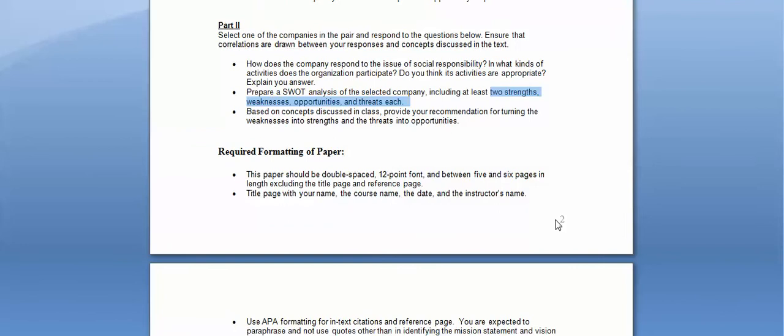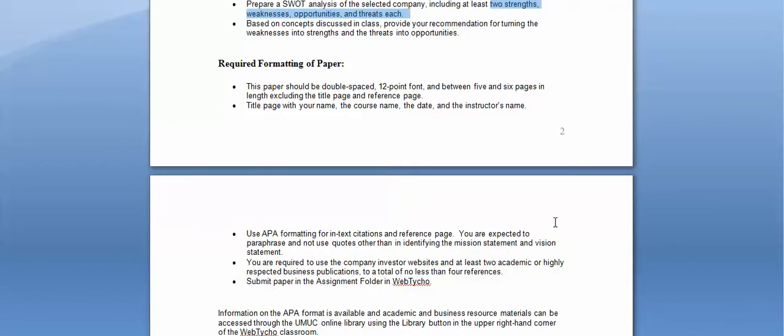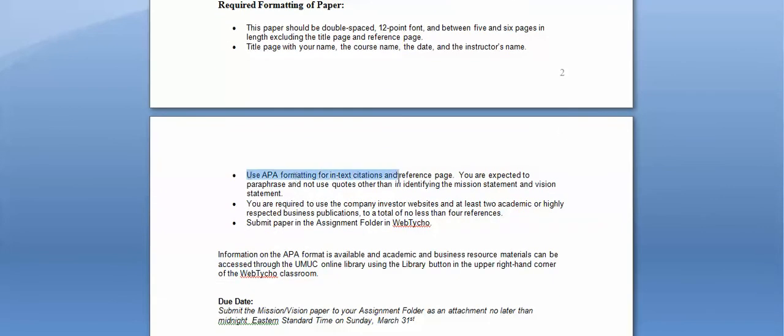Now, this paper needs to be double spaced, 12-point font, and it needs to be between 5 and 6 pages. Now, that is excluding the reference page and the cover page. Everything needs to be in APA formatting. Please make sure you use APA for your in-text citations as well as your reference pages. It's critical that you do that.